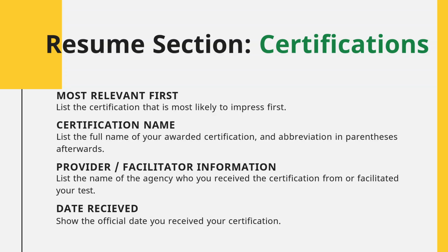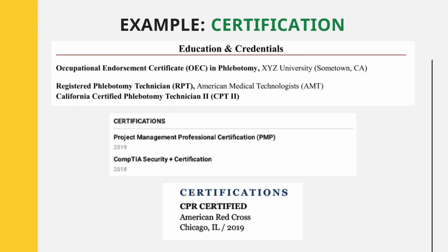If you have the provider, like where you took the test, or facilitator information, you would want to list that as well as the date you received that particular certification. Again, here are some examples of what that might look like, including the name of the certification, where they got it, and the date that it was received.